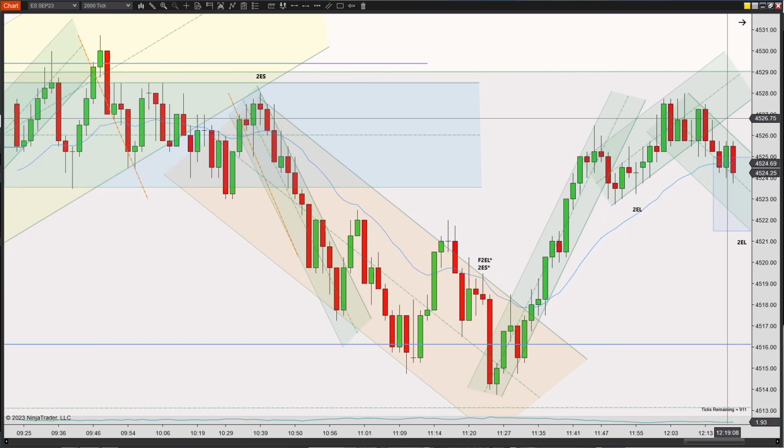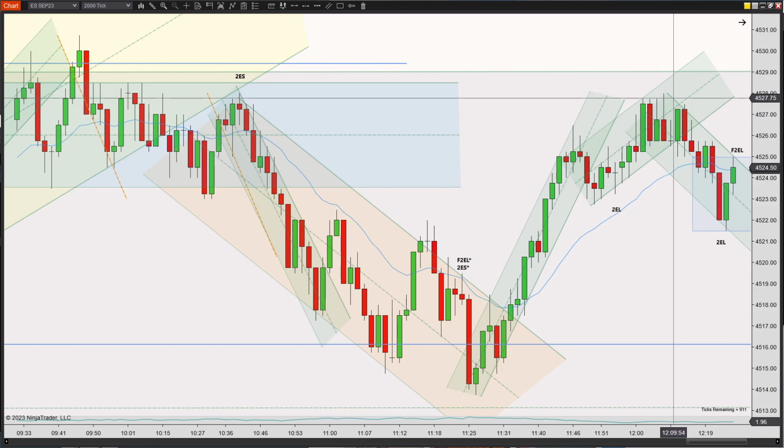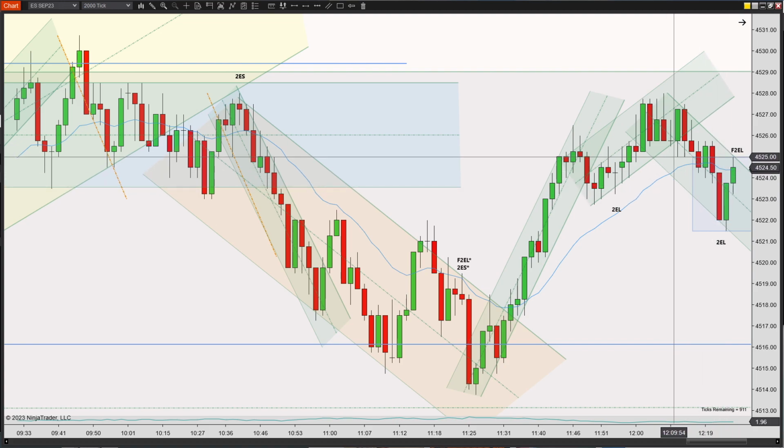It looks like it falls into this channel, comes back down. Things look a little congested. You technically have a new high here, first entry long. You don't have a second entry long till you get to about here. I don't like this second entry long because even though it's a good signal bar, it's an inside bar and it closed below the EMA.